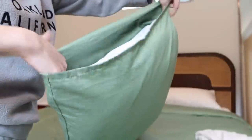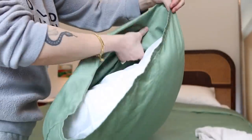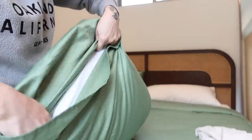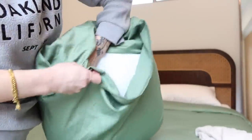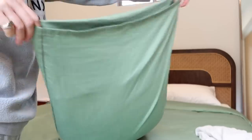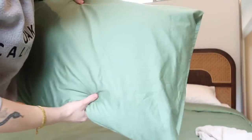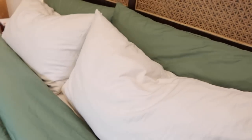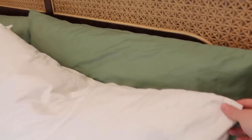Brooklinen really does pay attention to the finishings. For example, the pillowcase is pretty much like a big pocket. You put the pillow through and it has an open flappy end, but they add an extra little pocket for your pillow. You don't ever see the pillow because it has an extra little covering. These are just little things that really make a difference to me.